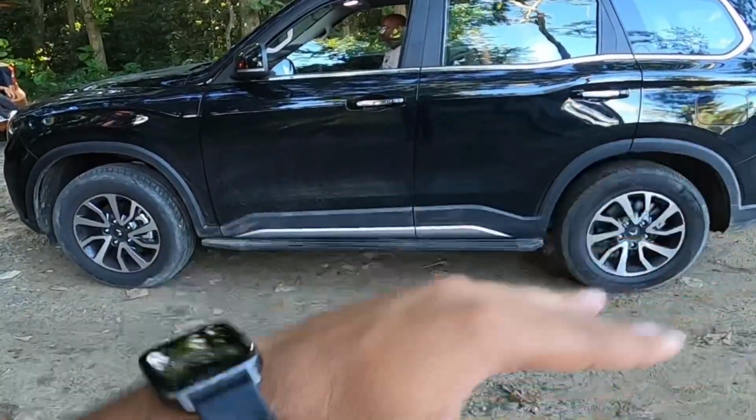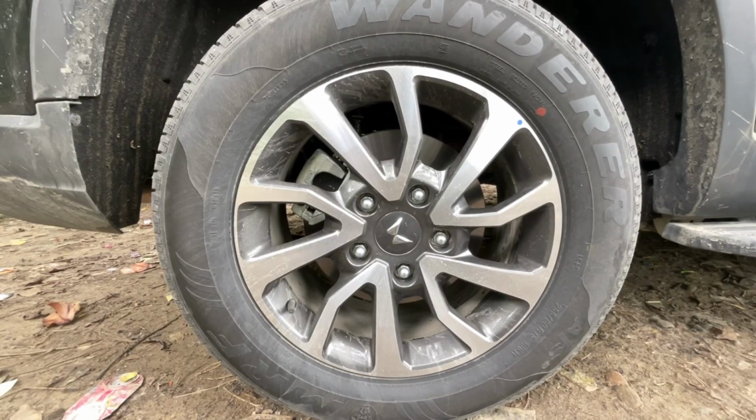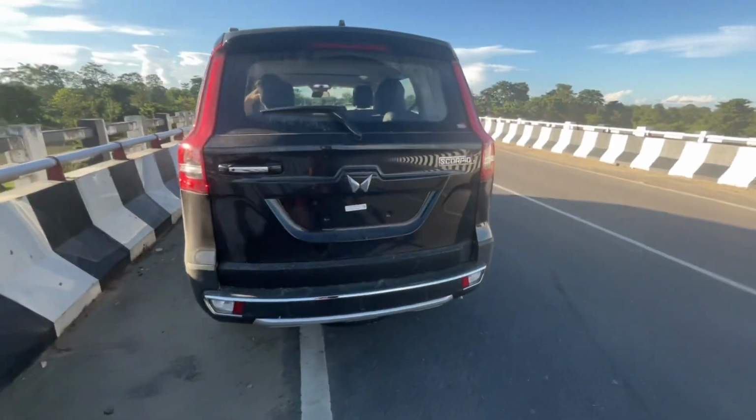The top of the line model gets these 18 inch mud plus snow rated tires with these good looking diamond cut alloy wheels. Just listen to the thud of the boot. That's the quality that Mahindra presents.